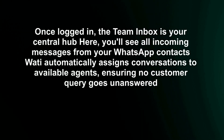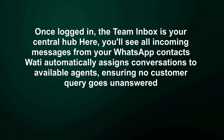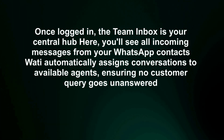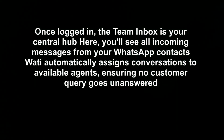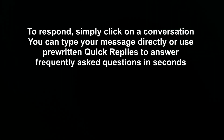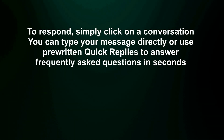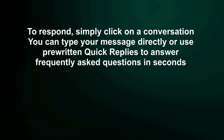Once logged in, the team inbox is your central hub. Here, you'll see all incoming messages from your WhatsApp contacts. Wati automatically assigns conversations to available agents, ensuring no customer query goes unanswered. To respond, simply click on a conversation. You can type your message directly or use pre-written quick replies to answer frequently asked questions in seconds.